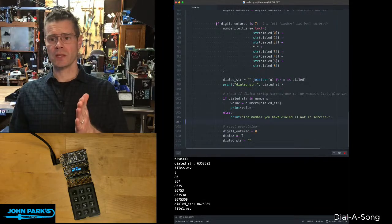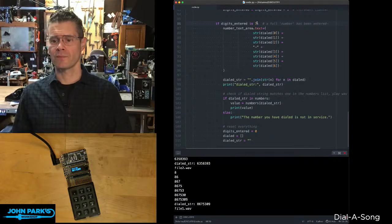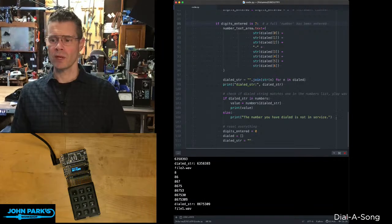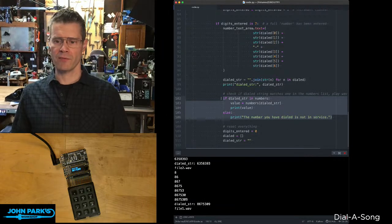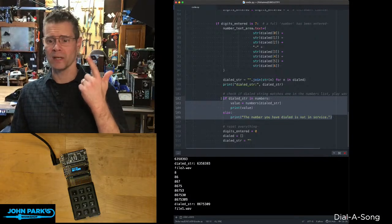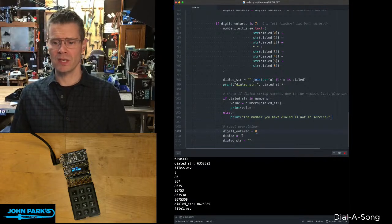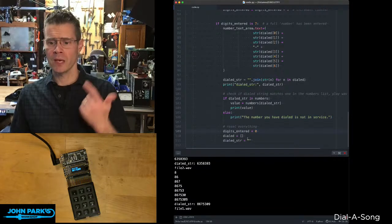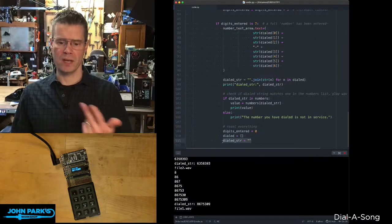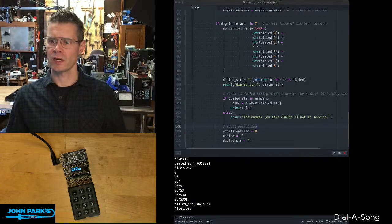Then, since this was all inside of the loop of if digits entered is 7, that means when we've hit that last number in the 7-digit sequence, we do whatever we do: print stuff, find out that that number exists, play a song, find out that that number didn't exist, play the that-doesn't-exist message, and then I just reset everything. So the digits entered gets dropped back to 0, the dialed list becomes empty, and the dialed string becomes empty. So that's what sets us up to be able to start again.